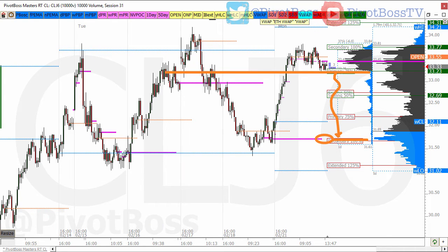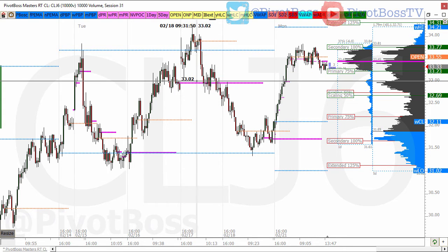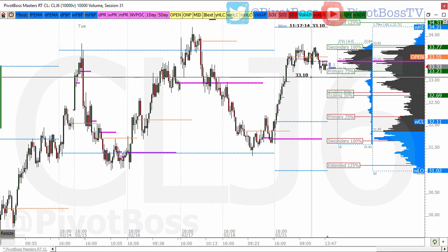So it'd be very similar to what happened before, where price is trying to go up, can't, breaks and drops right into previous value here. Same thing could happen in overnight trading heading into the upcoming session, so watch that area closely.